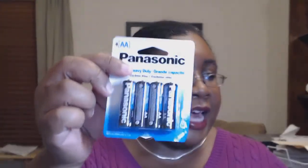I also picked up some masking tape for random use. I bought some batteries for the actual little personal fan. All this stuff.